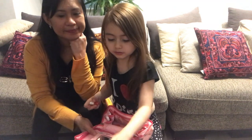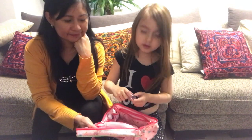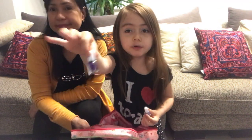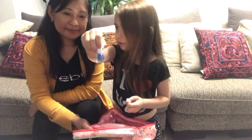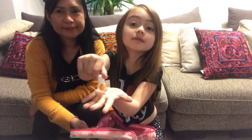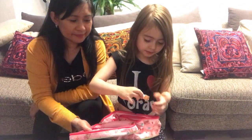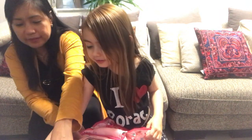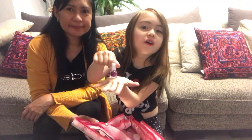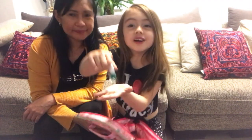Yellow. Red, blue, purple, light blue, or something. Oh, she has a lot of nail polish. Orange again, or like gold orange or something. Orange again. This is a gold one. This is the orange and this is the gold one. Purple again. The last one is green.